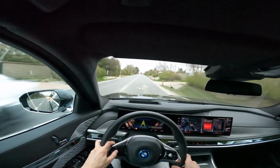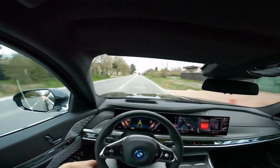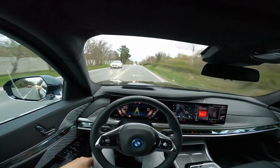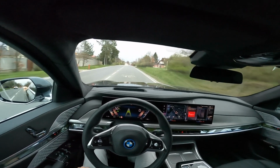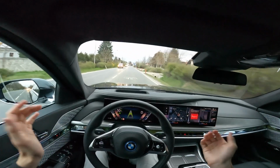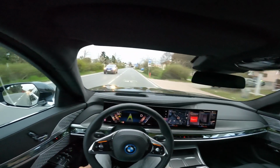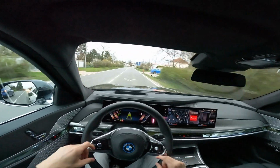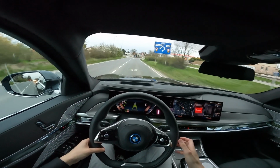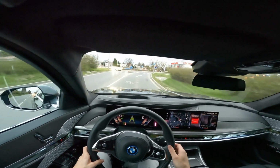Let's try and test the self-driving feature. Let's set it to 50. And yeah, the car is driving by itself. Right now I'm not holding the steering wheel or touching the pedals, which is awesome. Right now it's flashing, letting me know that I should take hold of the steering wheel. We have a roundabout over here.